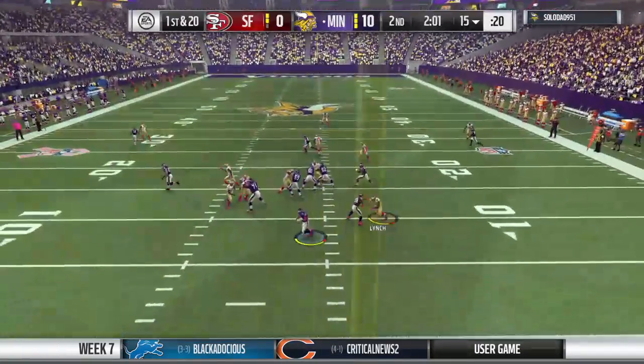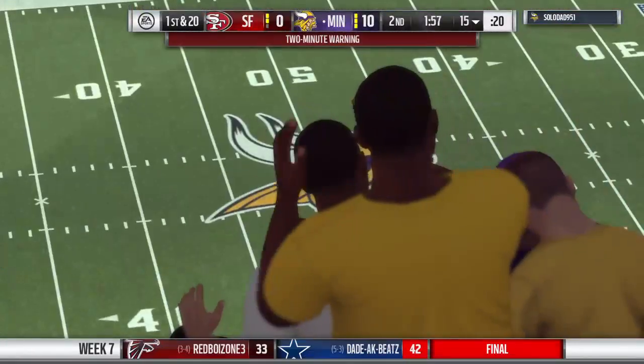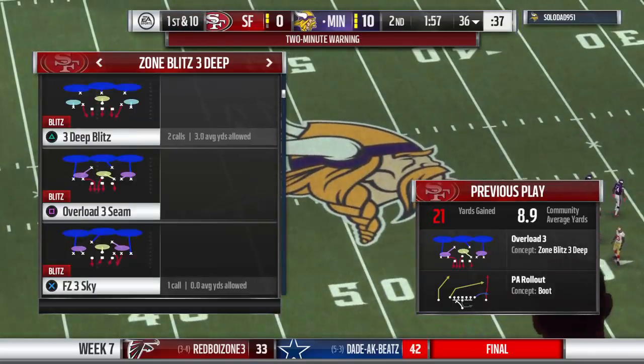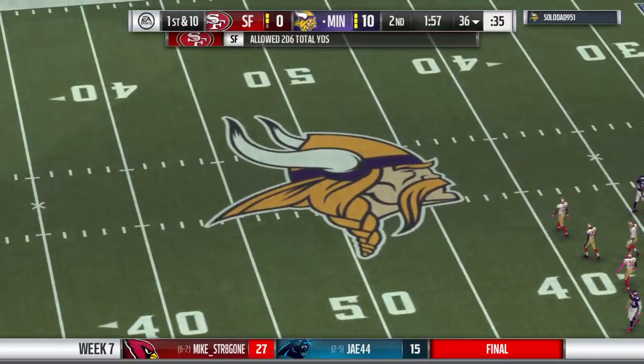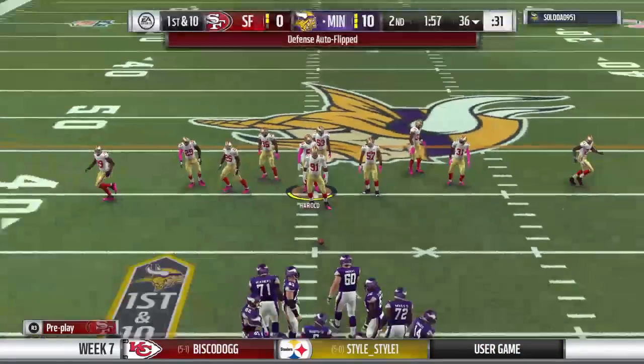Now a play fake here on first down. And Rudolph has it left side. And he's brought down after a good gain. 1:57 to go in this first half. More from Minneapolis after this.